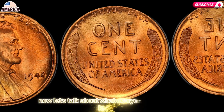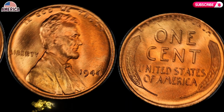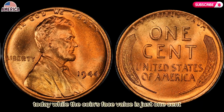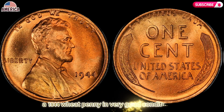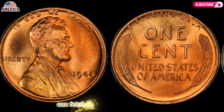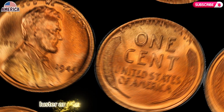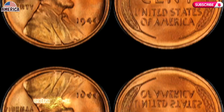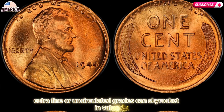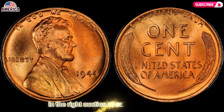Now let's talk about what everyone wants to know. How much is the 1944 Wheat Penny without a mint mark actually worth? Today, while the coin's face value is just 1 cent, its market value tells a very different story. A 1944 Wheat Penny in very good condition can fetch anywhere from $550,000, depending on the brightness, luster, and preservation of its original details. However, coins in fine, extra fine, or uncirculated grades can skyrocket in value, sometimes reaching $800,000 or even more in the right auction or collector's circle.